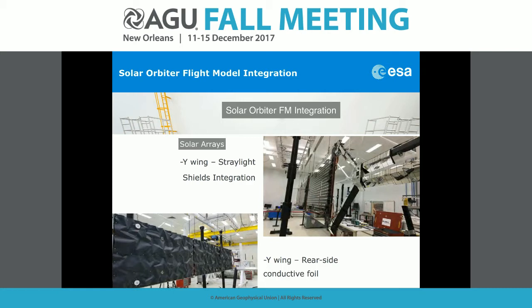And also to meet the stringent electromagnetic cleanliness requirements of the in situ instruments, we've made an extra effort to cover the backside of the solar arrays in conductive foil, so that makes them look a bit stealth-like.